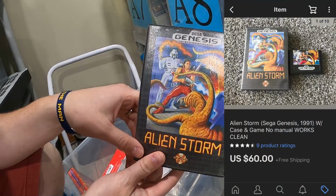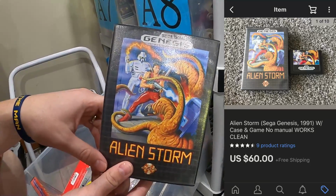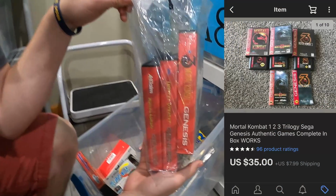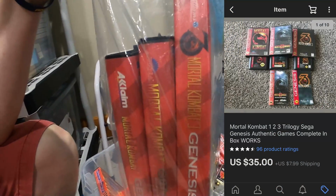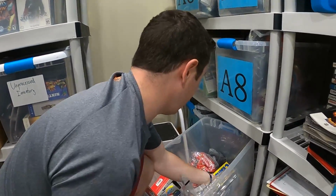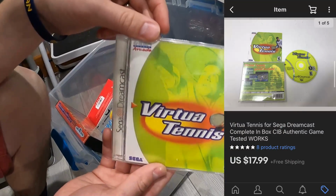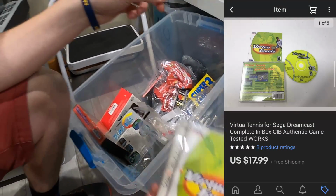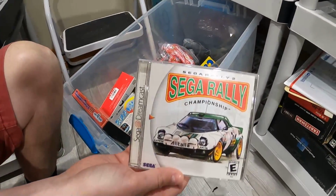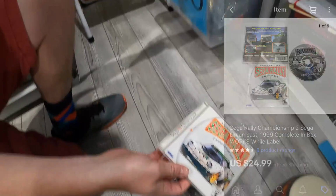And this one sold for $60. Somebody asked if I would take less. I was asking 70, and I offered them 60. So they bought that. Sold Mortal Kombat 1, 2, and 3 for $35 plus shipping. Pretty happy about that sale. And then Virtua Tennis for Dreamcast, I think it sold for 20 bucks, which I was pretty surprised about, because that is not too bad for a tennis game. That's super old. And then this one, Sega Rally Championship, sold for $25 plus shipping.